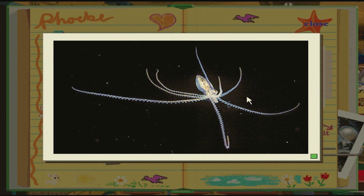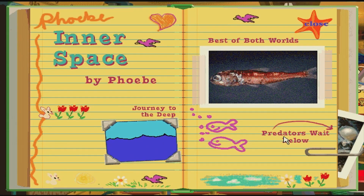Animals that live in the deep ocean don't travel to the surface. It's probably just too long a trip for them. Predators wait below.